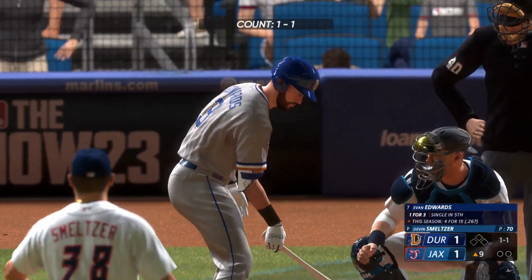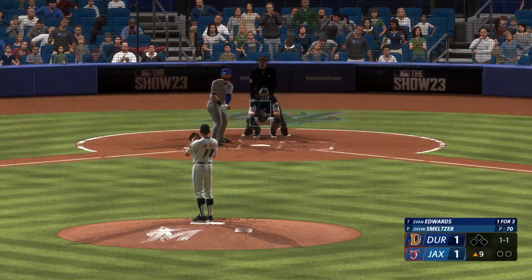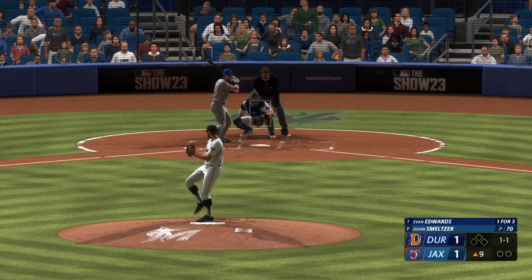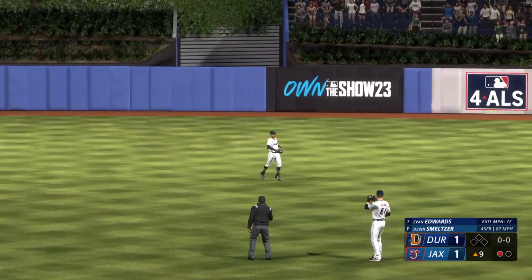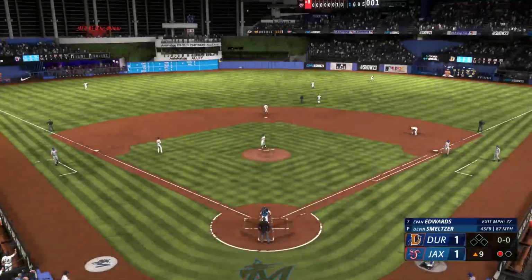Now here is Evan Edwards. Evan Edwards. And a 1-1. That's out to center field. He gets there to make the play. A nice running grab. And there's one away.